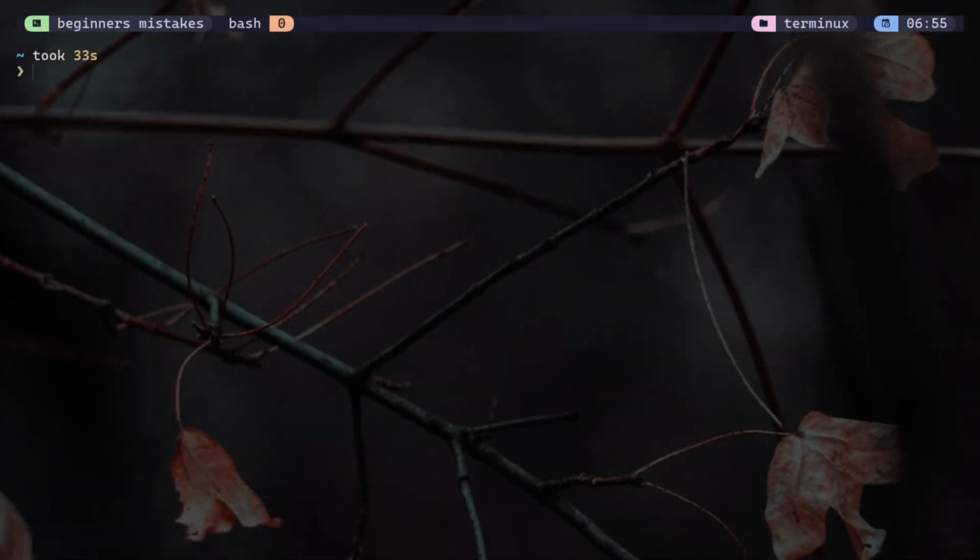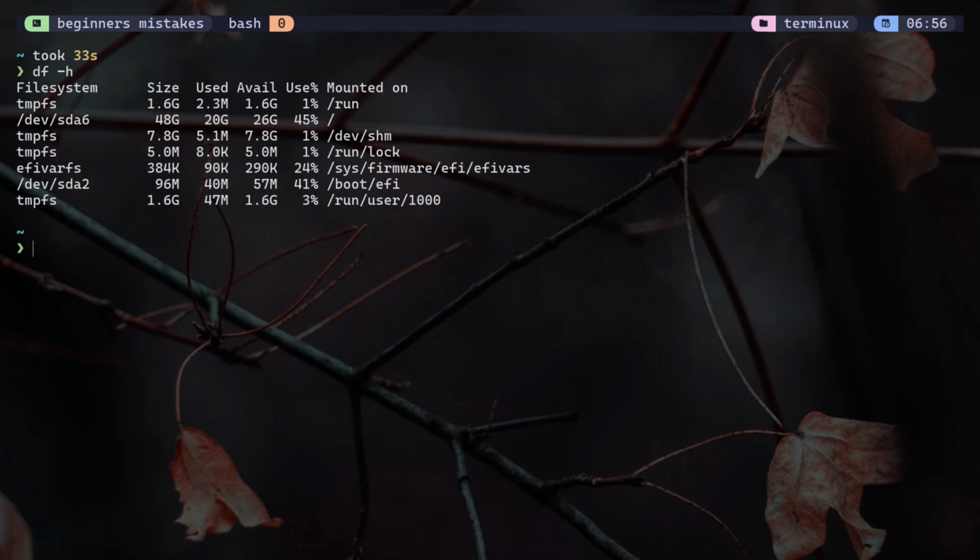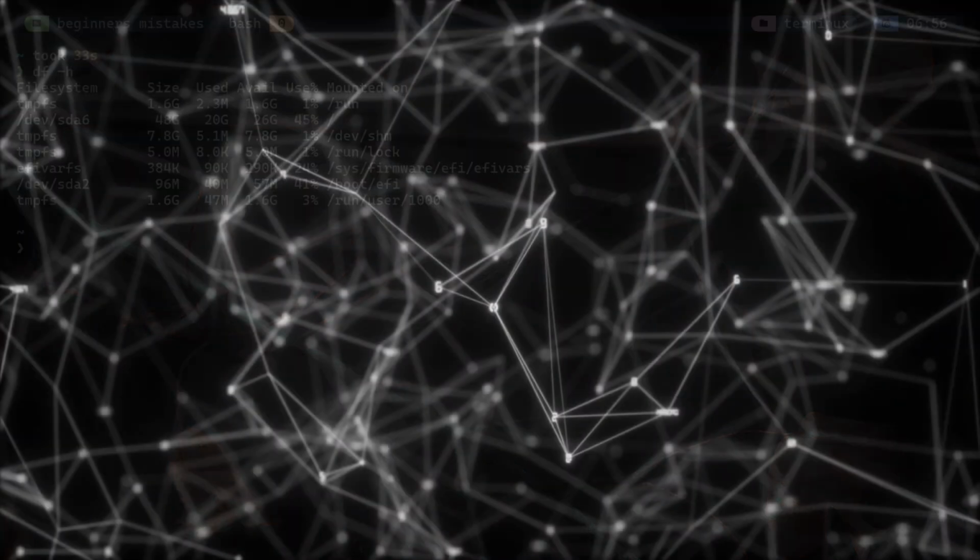Running out of space can cause issues. Always use df -h to check disk usage and clean up unnecessary files.